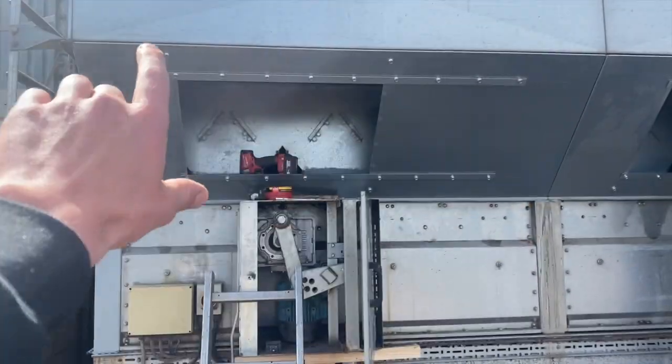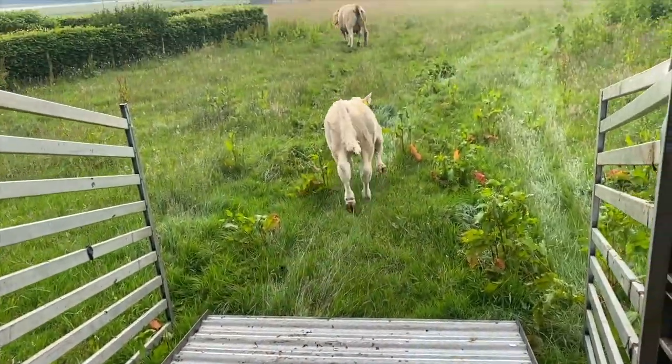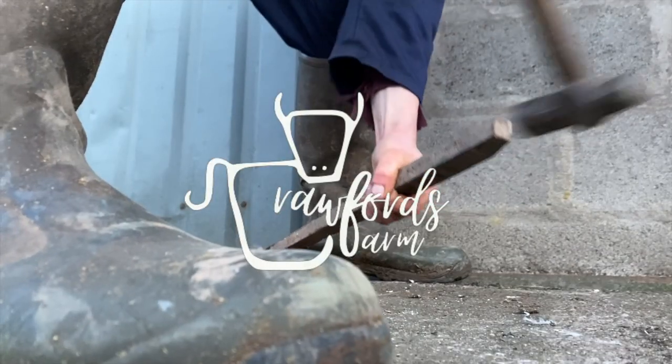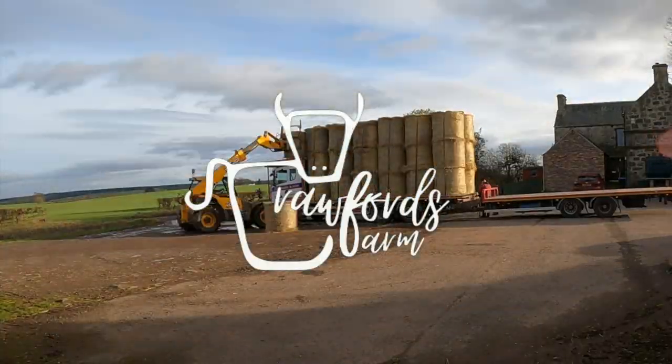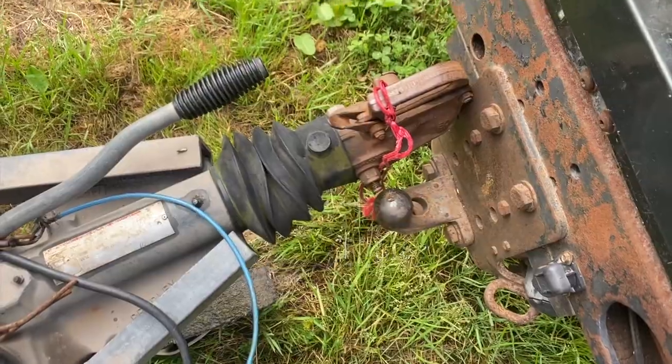So these are the dryer sections, the vents that have been replaced. Loads of questions about the Fendt. Where's the Fendt? When's it coming? Morning, Holly. Here we are, we're coming. Nailed it. Right, good morning.